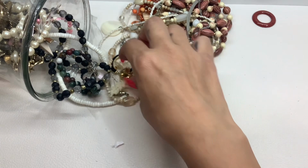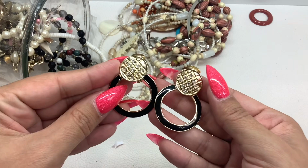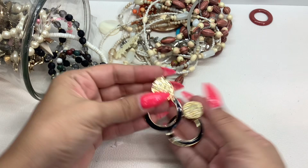Here's another earring. We'll hang on to that. Oh, here it is right here. Yay. So these are clip-ons. These are actually pretty though. Again, they look like they're in good shape. So let's do $5.